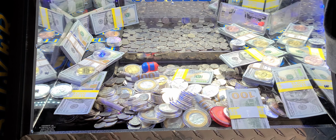Hoping that would have taken that $500 token. Ooh, you can see the silver was actually just slipping. See, there it goes. I was hoping that would take that $500 token, but it didn't, so I'm going to have to load her up again.